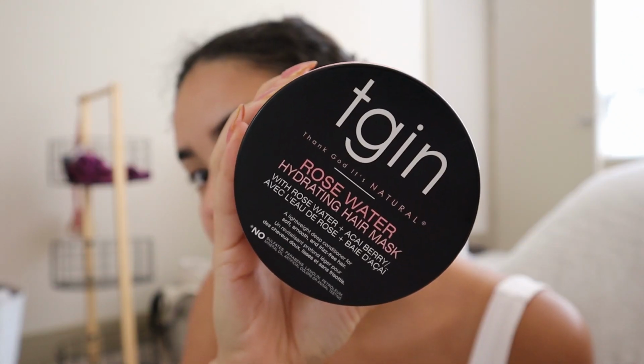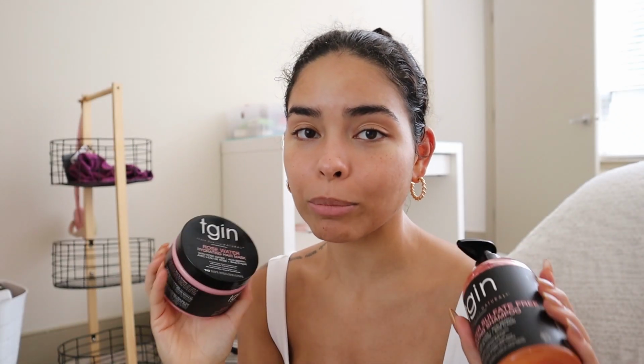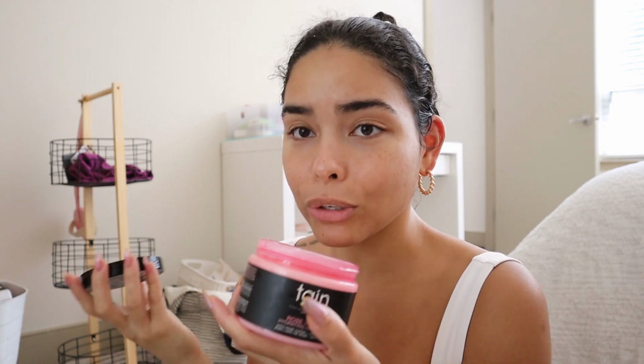But this one has rose water and acai berry, and I feel like that really tones down the rose water scent. I don't know if anybody else has tried this or if I'm crazy, but when I opened this, I first thought, oh my god, this smells like candy. And then when I thought about it, I think it smells like peach rings. I really think it smells like peach rings, and to me it smells so good. I love it. So I was really happy about that. I don't know if that's a good or a bad thing if you're expecting this to smell like one thing and it doesn't, but I don't know. Obviously everybody's scents and nostrils are different anyway, so you may think it smells like rose water, but to me it doesn't, and I'm really happy about that.